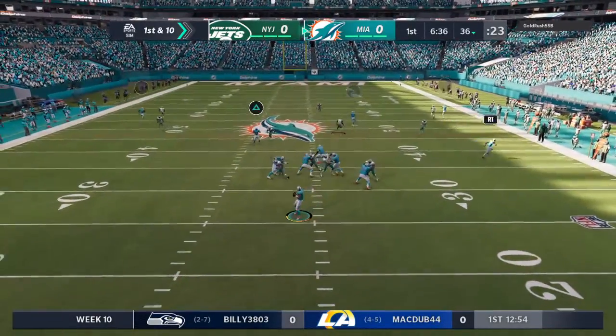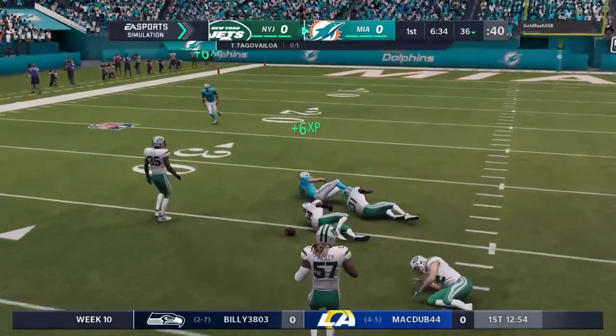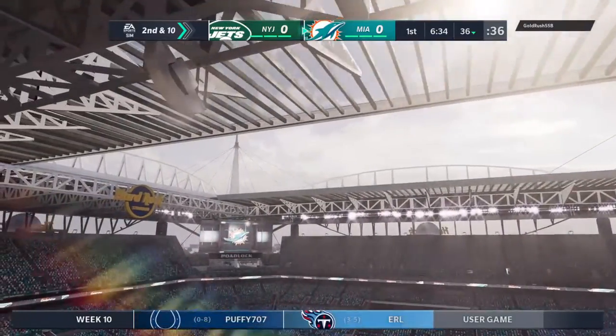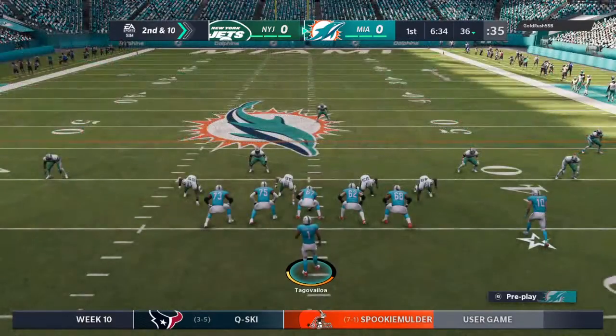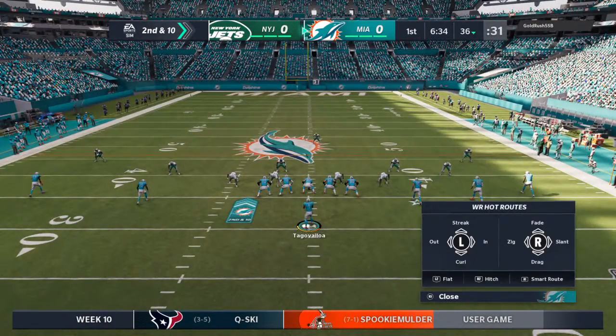From the gun, it's Tua. And this will be incomplete. Physical play on the football there, and it's 2nd down. So much about defending the pass is being able to be right there at the moment the ball gets to the receiver, and he was right in his hip pocket, helping force that incompletion. They'll try again from the 36 on 2nd and 10.